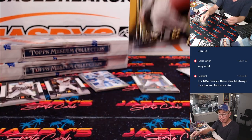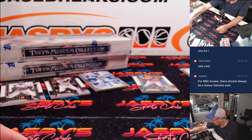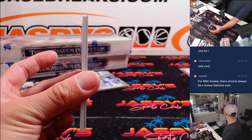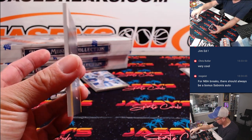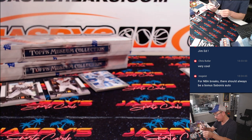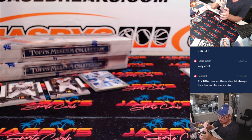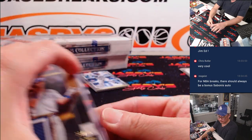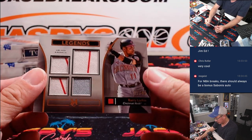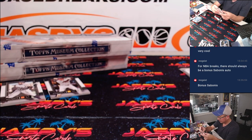199. Rex is thinking for NBA bigs, there should always be a bonus, Domantas Sabonis auto? Why? See ya. We got a Josh Young relic, 28 out of 35. There's Barry Larkin, 17 out of 49. Reds. Reds quad relic.